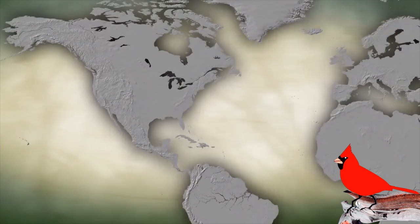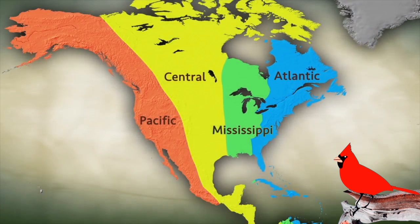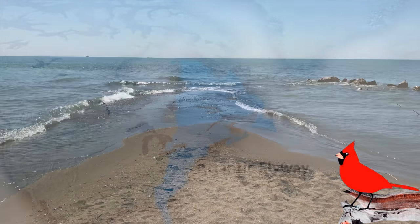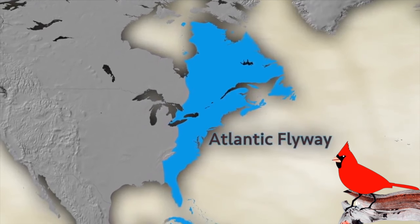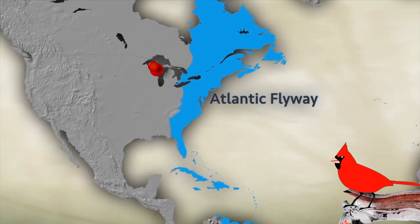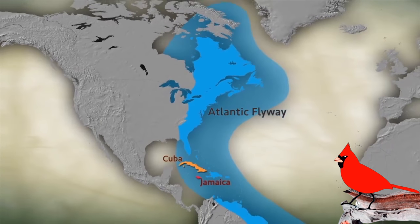There are four main flyways in North America: the Atlantic, Mississippi, Central, and Pacific. While the flyways may overlap at the edges, they serve distinct populations of birds. Beginning in the east, the Atlantic Flyway goes from the Arctic Circle down the Atlantic coast, inland as far as the Allegheny Mountains, south to Florida, where some birds remain for the winter. Other species continue on from there over water to the Caribbean, with the end point for many birds being Cuba or Jamaica. The flyway also extends out to sea, with pelagic species migrating parallel to the coast.